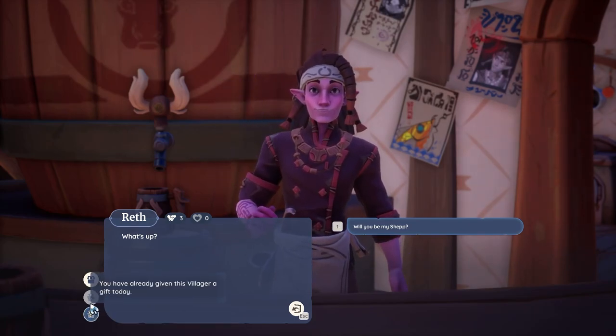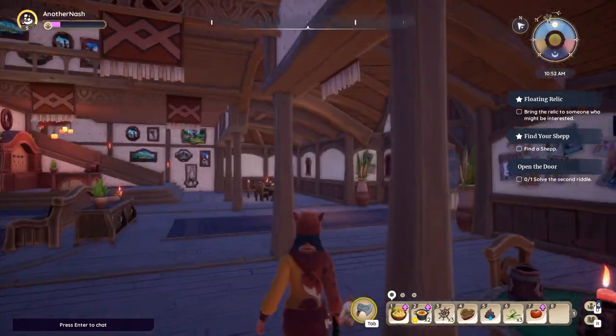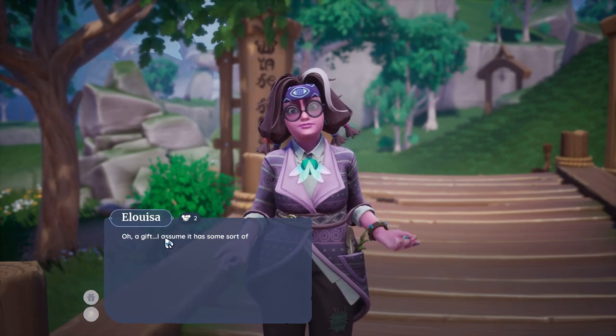Okay, what's up? Oh, I can't give him a gift today. Dang it, I have to do it tomorrow. That sucks. Gotta go. All right, well, I have them for tomorrow. I do not have... Oh, wait, did Eloisa want chip fragments? And I do have this wagon wheel.